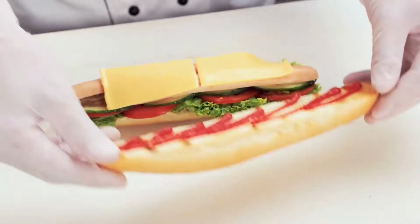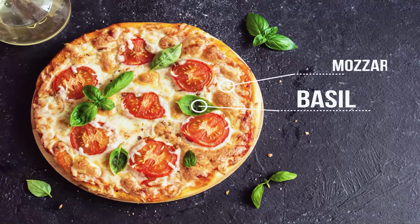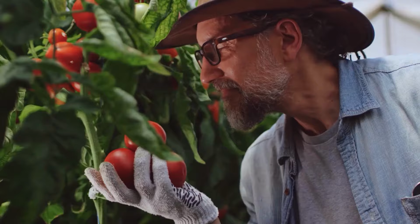And finally, all the ingredients in margherita pizza stand for one of the colors in the Italian flag. Basil represents the green stripe, mozzarella represents the white one, and tomatoes, or tomatoes, represent the red stripe. And if you want it tastier, use ugly tomatoes.